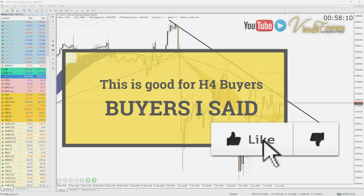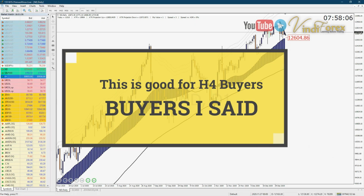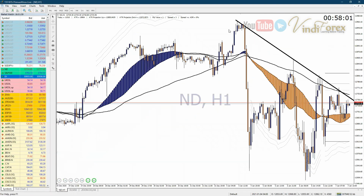So that's what we're going to be looking at. Buys, of course, induced by this daily structural support, as I've discussed before in the previous video. Go ahead and check it out in order to understand that.